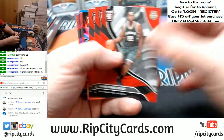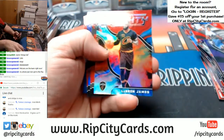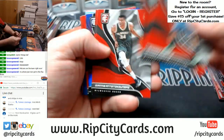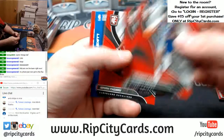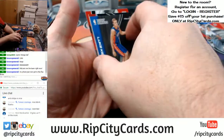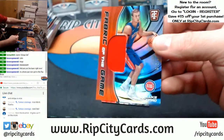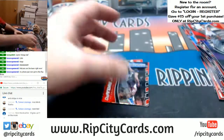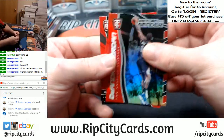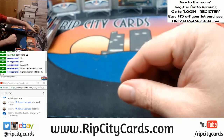Jaylen Brown, purple. LeBronda, the Mite. Batum, purple. Kennard, swatch, 249. Let's just not even worry about these fabrics. Listen, the patch cards are garbage. Let's just deal with that as it is.